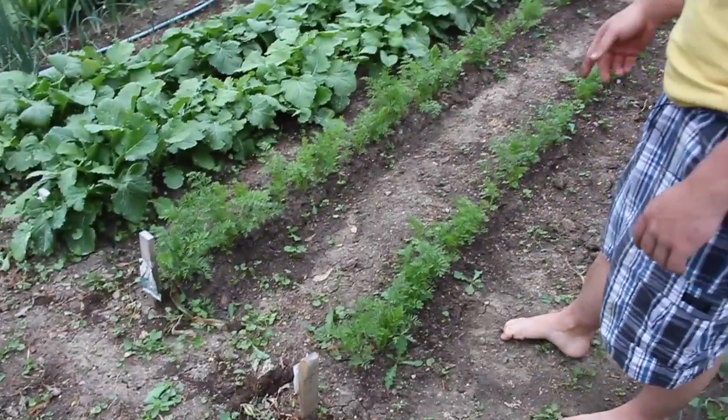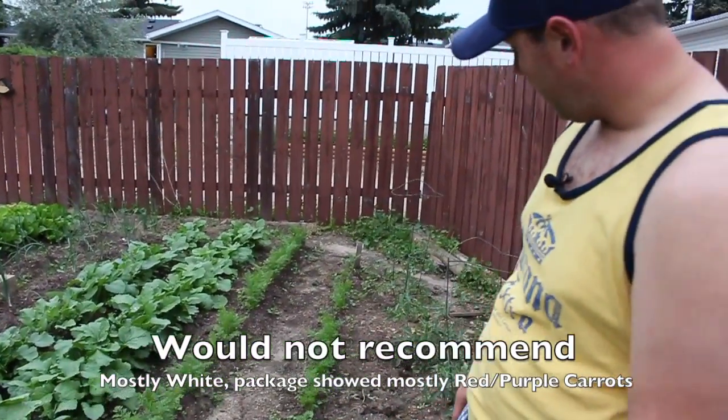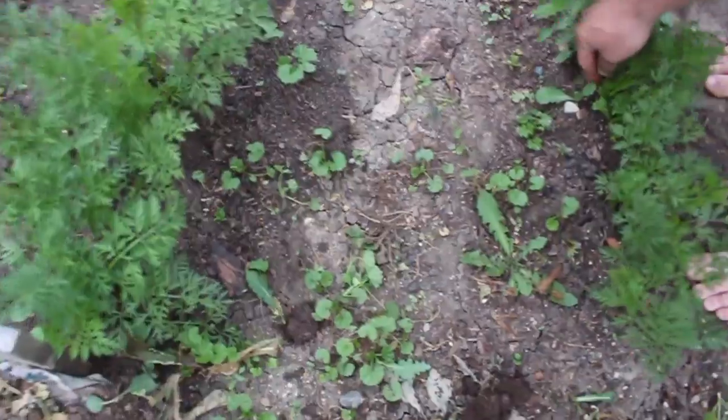Here we got 2 rows of carrots. These are a tri-colored carrot, I believe, that Trish wanted to try this year, and they've come in real good. They had a slow start. We were worried that they weren't coming at all, but as you can see, looking real good.